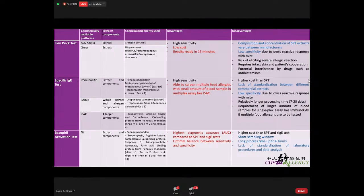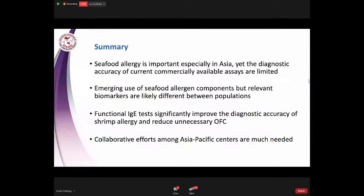So you can go back to the slide if you're interested by looking at the recording. So in summary, seafood allergy is very important, particularly in Asia. But currently, the commercially available assays have their limitations. Components seem to be promising, but we need to know which are the major components that are clinically relevant in our own population. So you need to know your patients.